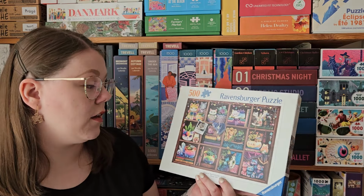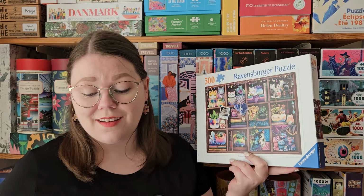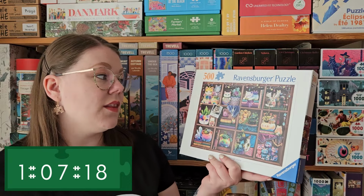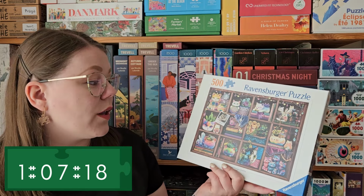And I felt this was actually more difficult than the one I did in my individual round, even though my time was actually faster. So the one in round A I did in 1 hour 13 minutes and 46 seconds. I did this one in 1 hour 7 minutes and 18 seconds. So, yeah, actually quite a lot faster than the last one, but I felt like I struggled more with it.